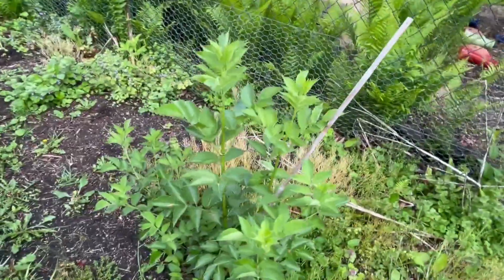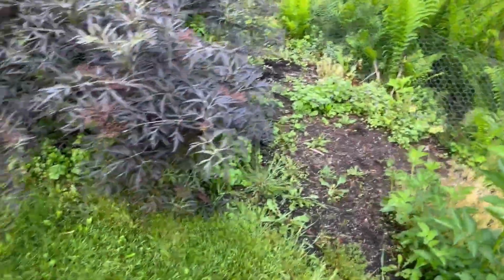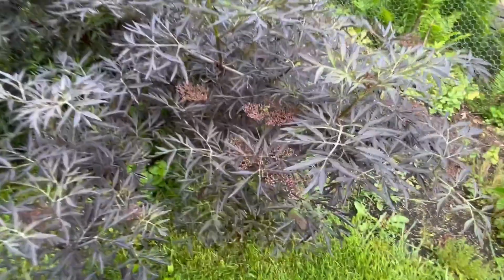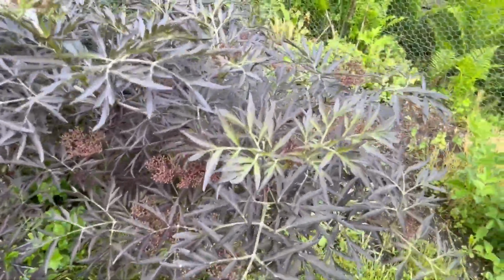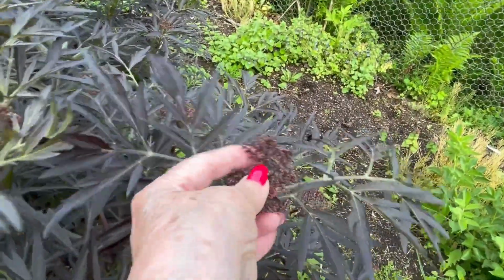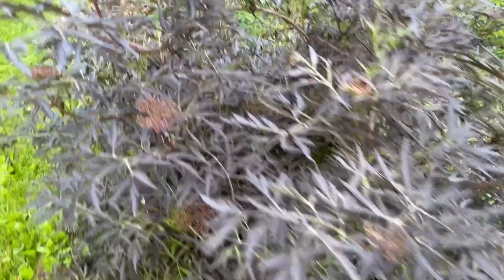It is a very tenacious plant. And some elderberries. This is a standard. And we've got this beautiful black lace elderberry that is loaded with blooms, and then it will berry. It is going to be gorgeous when that comes. Absolutely chock full.